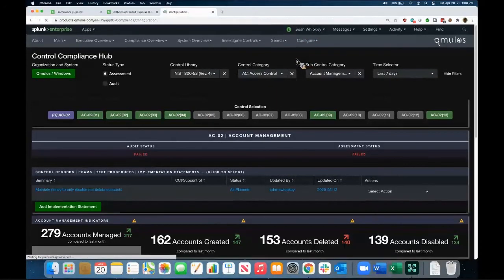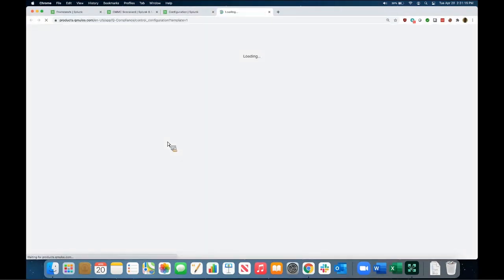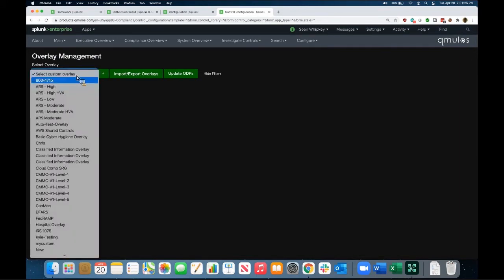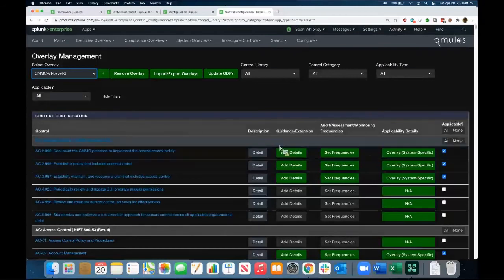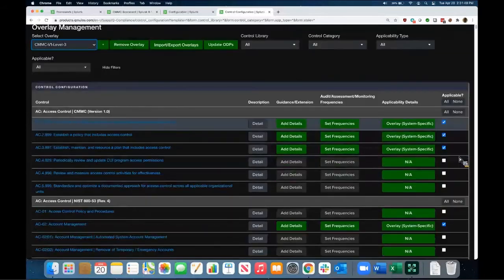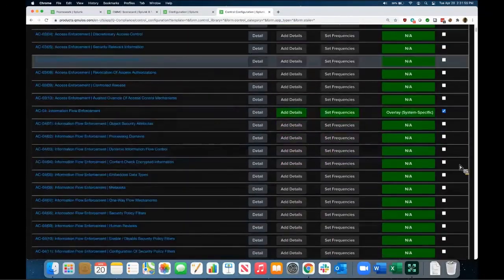That actually comes under our configuration section. So for CMMC, we've set up a number of overlays for it. Overlays are collections of controls that apply to systems in order to make sure you apply the proper controls for whatever mandate you're looking at. So for example, for CMMC level 3, we have the list of controls that we apply based off of the CMMC custom controls and the NIST 853 controls. So here for level 3, you see that we have a couple of the CMMC AC controls, AC2998, AC2999, AC3997. And then we have some of our NIST 853 controls. Shows us AC2, AC3, AC4.